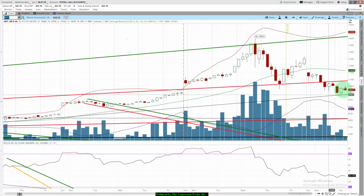Where might we find the bottom? For all I know, it could be 10,000. And if it does break the support level, we could come all the way back down here to an 8,000 handle. So just be very, very careful here with Bitcoin. Right now in the short term anyway, the path of least resistance is to the downside for Bitcoin.